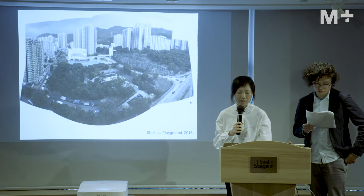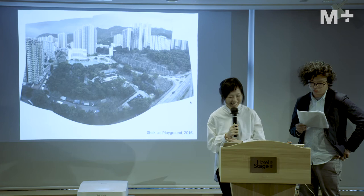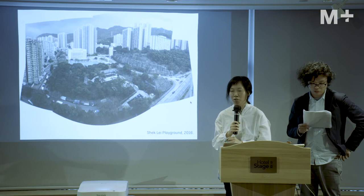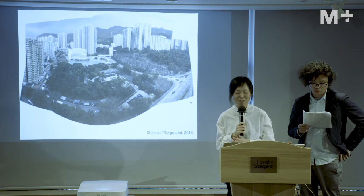So in around 1967, he had successfully persuaded the Urban Services Department to provide a 34,000 square feet site adjacent to Shek Lei Estate. As mentioned at the beginning of the presentation, the construction cost was covered by a donation from the Royal Hong Kong Jockey Club. Shek Lei was a very large resettlement estate with 80,000 residents, and half of them were children.